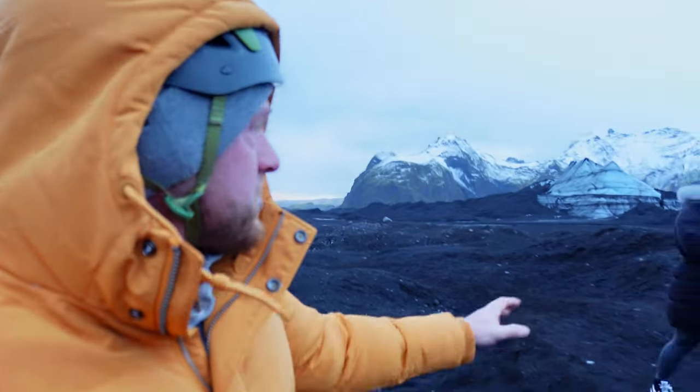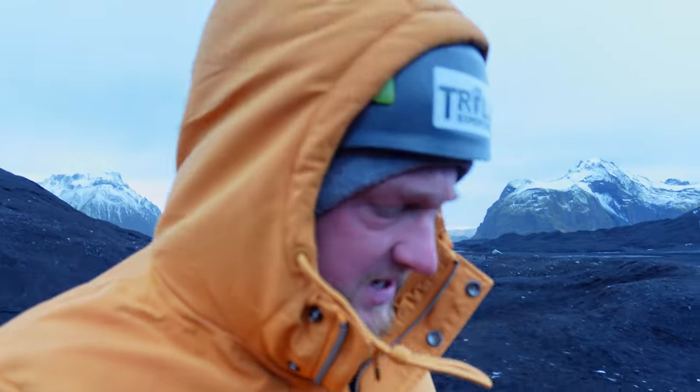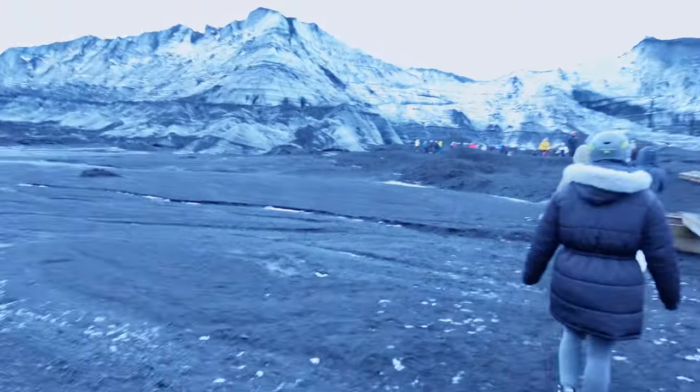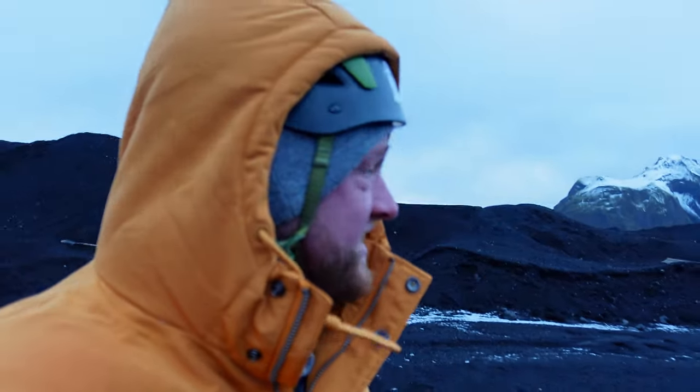It was a 40-minute drive here, and now it's a 15-20-minute walk. We stopped halfway for her to tell us some things, but this all used to be water. She says at one point this was the biggest river in the world, 20 kilometers wide, when all of this melted years and years and years ago. And now it's just this. Bloody freezing it is.